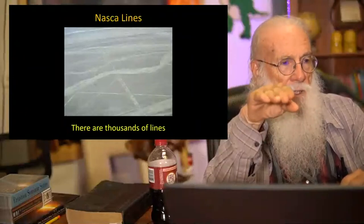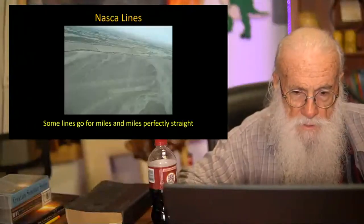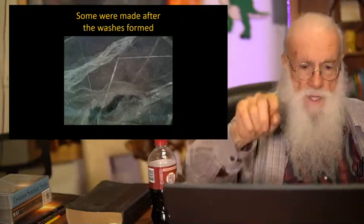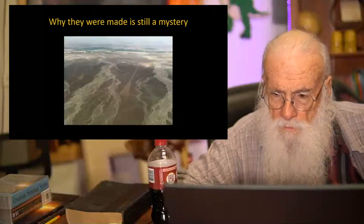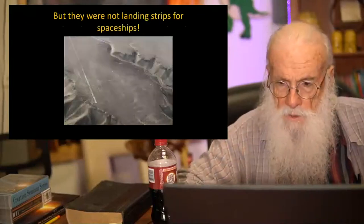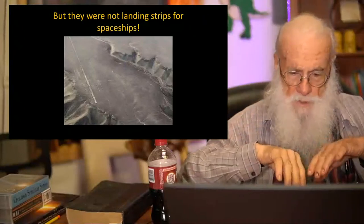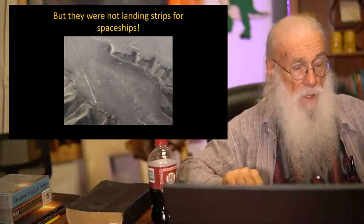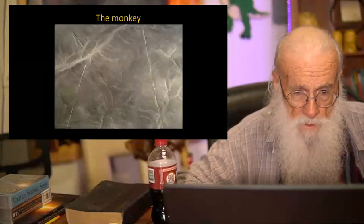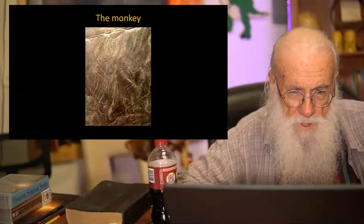Some of them go into a hill and come out the other side of the hill. Anyhow, there are a lot of straight lines out there. Here's zigzag lines, and some of them just go up and make a V. I don't know if we got any photographs of the monkey and the spider and all that sort of stuff. But why would they do a long straight line? What they did is they went out and moved the dirt, moved the rock away, and in some cases it looks like they carried the rock off because the rock doesn't look like it's around there. Anyway, that's what it looks like from the air. Some of these lines just go forever across the mountains.